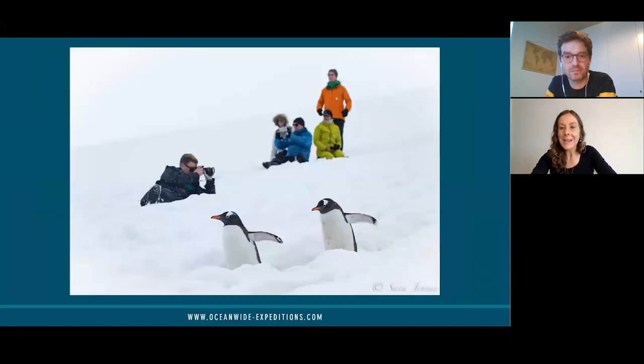Of course, we will take you ashore. And this is where we'll often spend time at penguin colonies. Important to note here, the penguins have right of way. You can see two gentoos here. They're in their highway. They're coming from their nest at the top of the hill down to the coastline, most probably either to pick up some more pebbles or to feed.